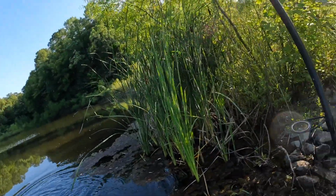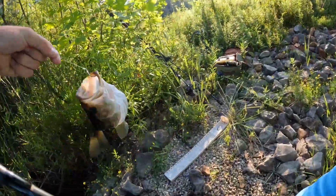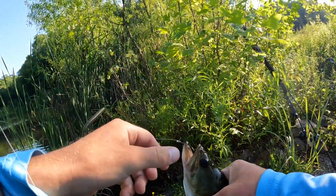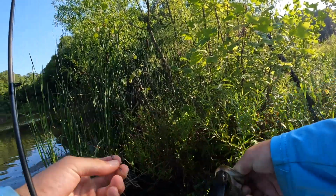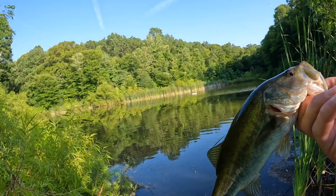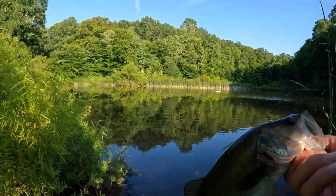Another largemouth. Another small one. All right, let's get another release. Here we go.